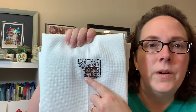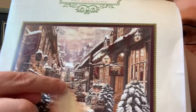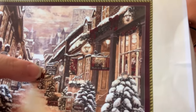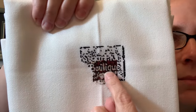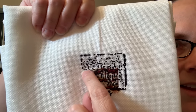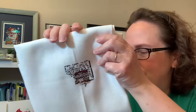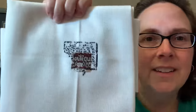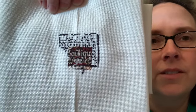So when I charted out where the middle was, it's this sign that's in the middle. It says Sugar Plum Boutique. So you can actually start seeing now where it says boutique, like the letters are coming in, and you can also see where the S is for the sugar plum. So it's kind of fun. I've been filling it in with the sign there, and that's been really fun. So that's just a little over 1,100 stitches.